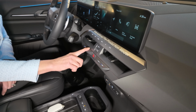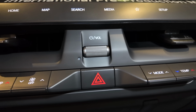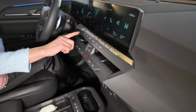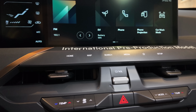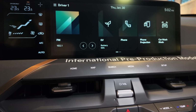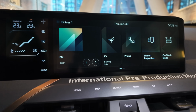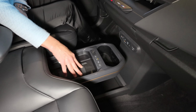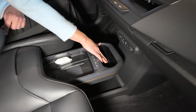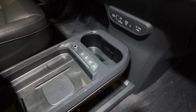And then you have proper buttons for temperature and for your modes. This is more like haptic: home, map, search, media, and setup. And this screen is very similar to what we see in other Kia models. The wireless charger is at the center console. As I mentioned, the cup holders, and then you've got USB-C ports and more buttons.